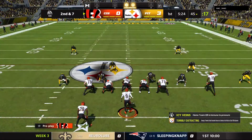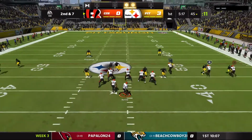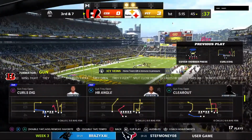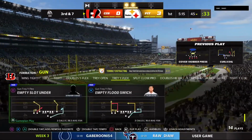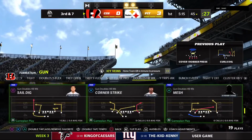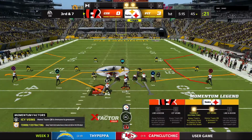Second down and 7. From the shotgun, it's Burrow. Looking middle, and it's incomplete. Devin Bush, the linebacker, was the one there in pass coverage. And this pass defense, they were sensational in the win last week, and they're looking good here so far in this first quarter. You know, we often talk about how offenses get locked in, and that runs over multiple games where they're really in that zone. Defenses can be the exact same way, and I think we're seeing an example of it here.